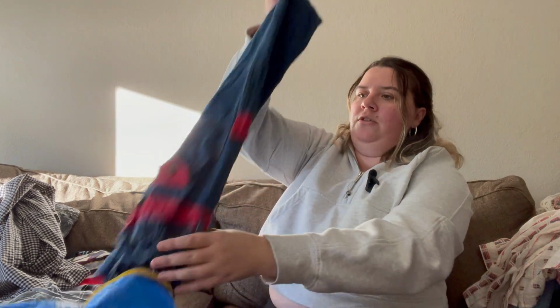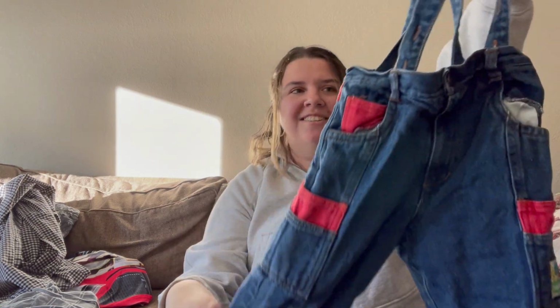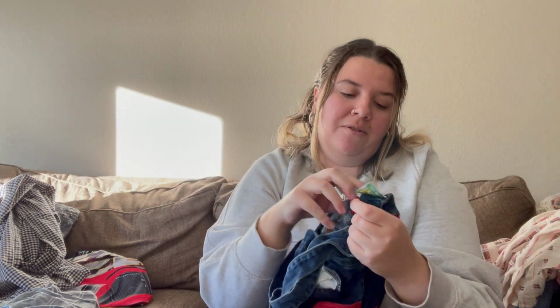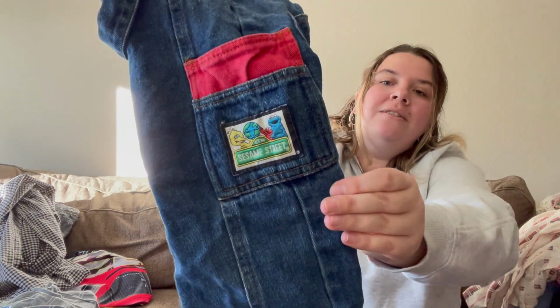Go a little bit faster before the sun totally comes in here. I found some vintage kid stuff. Some I put back, but these I just had to take. They're vintage Sesame Street, and I talked so much about Sesame Street in my last video. Again, I don't know what comps are on these. They're size 4T, and they have a cute little Sesame Street patch down there. So cute.